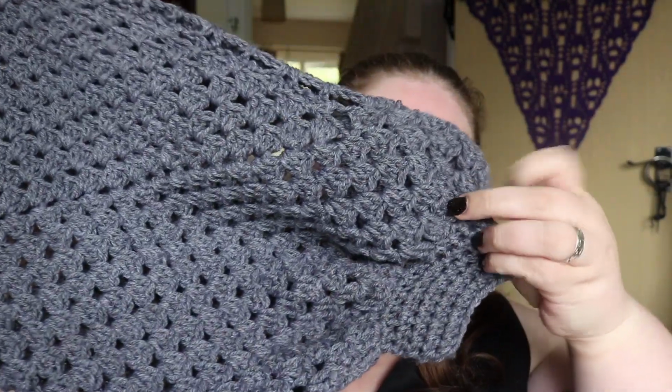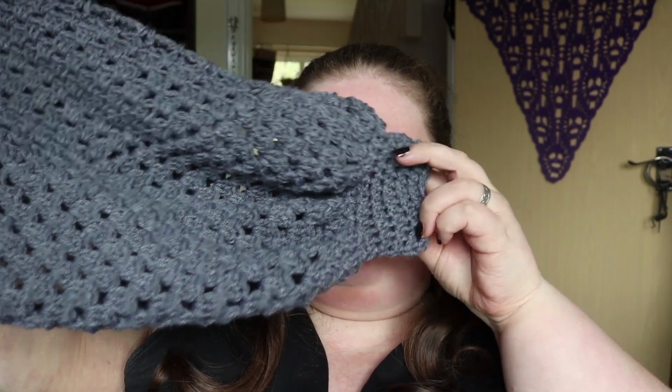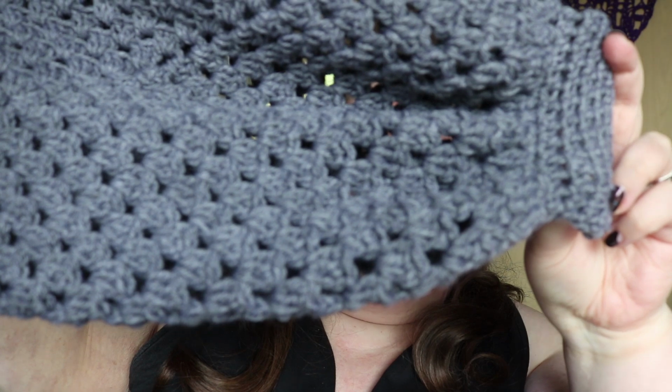I don't know if you can see, the sleeve has worked out quite nicely. It's got a nice balloon sleeve situation going on. And I can't wait for her to get it because it's going to be super cosy. The only thing is she might not be able to use it till the autumn because it might be a bit warm. But I'm hoping she's as excited to get it as I am to give it to her.